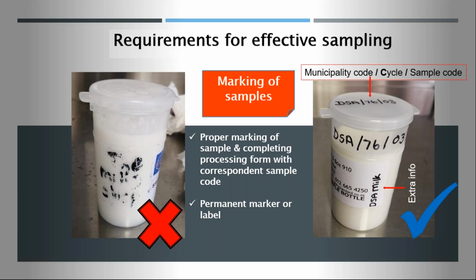an extra clue has been given, which is the milk shop's name. You can see there's the DSA milk. That's now the milk shop's name. It may seem like a tireless effort, but I assure you the correct marking of a sample is invaluable. If this step is compromised, all is compromised.